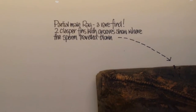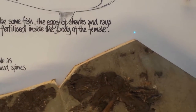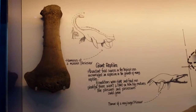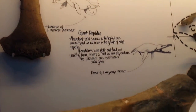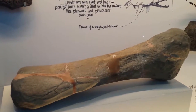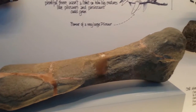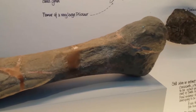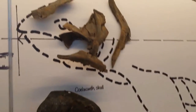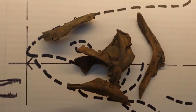Partial manta ray. Shark bits. Probably from the arthritis. Living in water, all the time wet. Yeah, you get arthritis. Oh, my bones. I need a paleontologist.